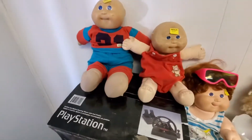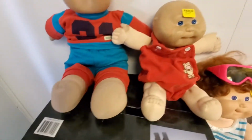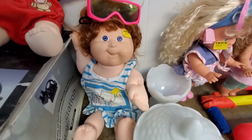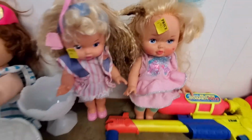This Cabbage Patch doll was $1. This one was 50 cents. It's a little dirty. I might be able to clean it up. I'm not sure. That one was $2. Both of these dolls were $1 a piece.